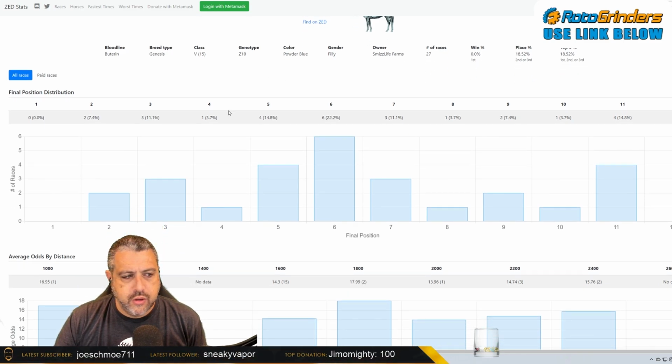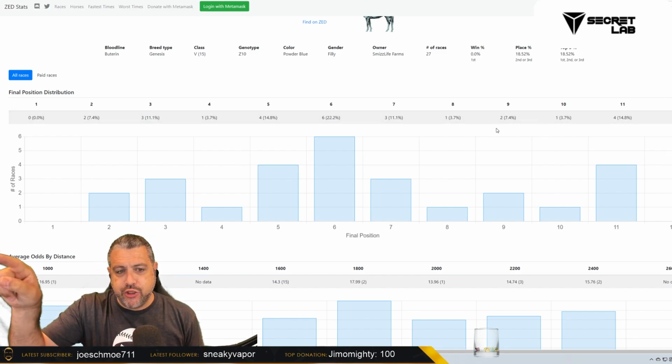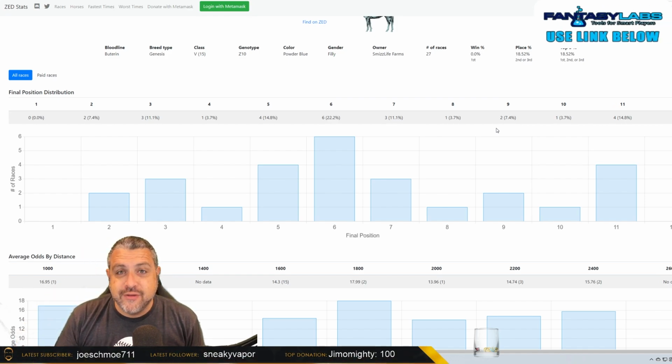So this is its final position distribution. What you want with a horse in this game is a U-shaped distribution. You want a lot up here in 1, 2, 3. You want very little here in 4 through 8, and you want the rest of it in 9 through 12, right? So you want it to be shaped like a U. Mine are all shaped like the letter A, and that sucks.